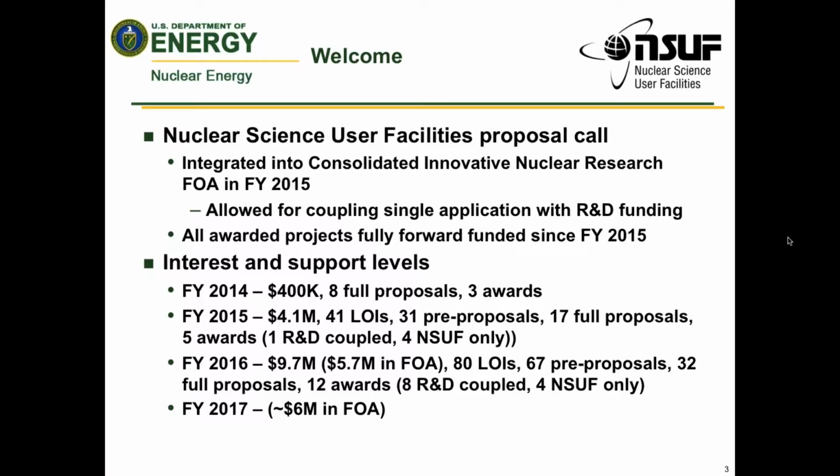In '15, when we started to integrate with the CI&R FOA, we started to grow. We got about $4 million. This is where we changed the process. So we asked for letters of intent. We go through the same process. This was added into, just for NSUF, into the CI&R, that we asked for a letter of intent because we have to start working on whether we're able to do these projects, some of them very large, right from the earliest possible date. Then we got 41 letters of intent, 31 pre-proposals, and out of those 31 pre-proposals, we got 17 full proposals. Out of those 17 full proposals, we were able to make 5 awards that year on the $4.1 million. One of them was coupled to R&D dollars, and 4 of them were NSUF only.